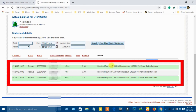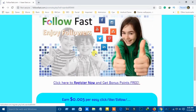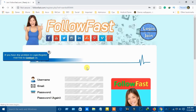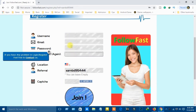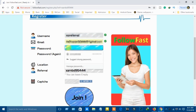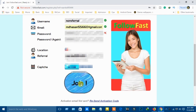Now let's go and see how we can work on this site and make some money online. Go to the link that I have put in the video description. Now scroll down and click here to create an account. Give a username, email, password, and fill up the CAPTCHA. Then click on the join button.